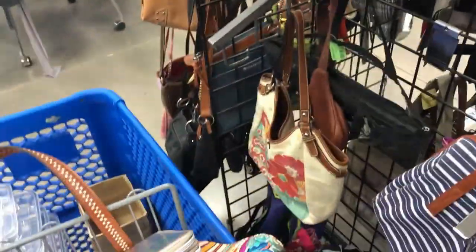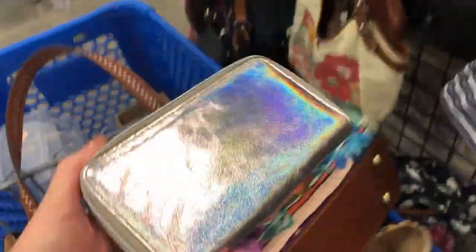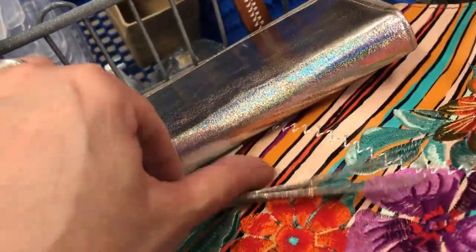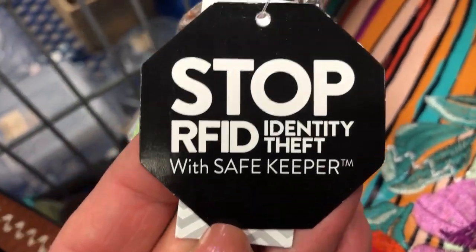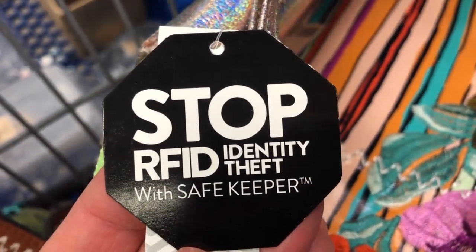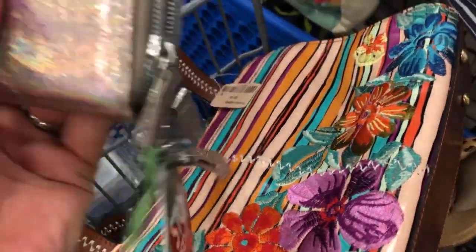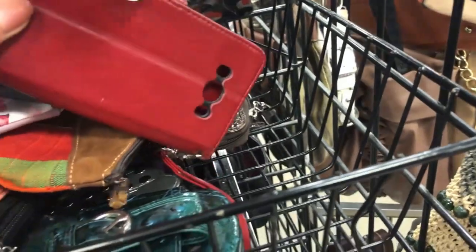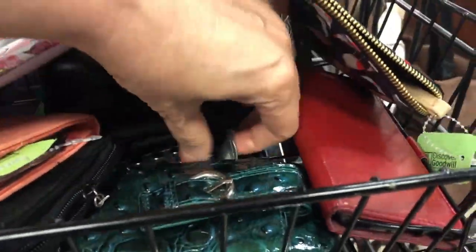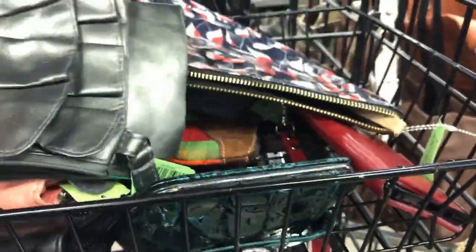But I did pull out this. I think this is going to be for me. I like that hologram look. It's still new with tags, but here's why. For traveling, when I get to travel again, it has that. I remember when we went to Vegas, Lindy recommended it. I didn't do it then, but I think I'll do it now since that's only $3.99 and brand new. So I'm just looking for cool wallets, anything leathery, anything vintage. I can sell vintage makeup bags pretty darn easy.